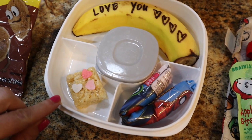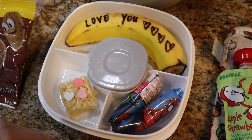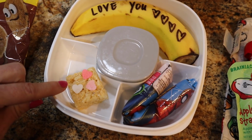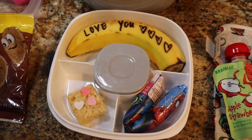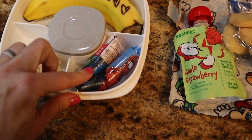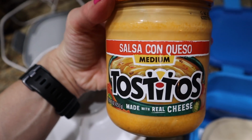Super cute. We have a ton of these little miniature Rice Krispie treats left over from Halloween. Yes, I know. We just bought too much stuff in bulk from Sam's Club. I used a little bit of icing and put those little edible hearts on there. How cute is that? And repurposed them. Kept them out of their package. So don't think that you can't reuse a lot of this stuff, guys, and just make it into the next theme lunch. We've got a Go-Gurt stick there that I just squeezed in. And then he loves the Tostinos salsa con queso. I have that in there.